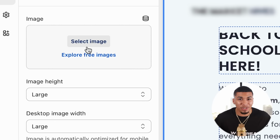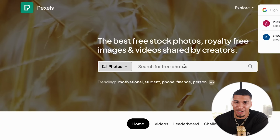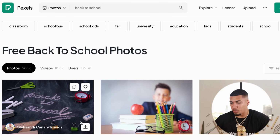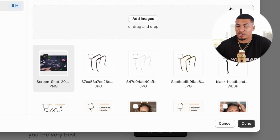Now the next thing you have to do is add an image here. And if you do not know what images to add, I've got you covered there as well. My favorite place to find high quality, non-copyrighted images to add to my store is a website called Pexels. On this website, again, I'm just going to type in that same trend, and you can see I have all these different images that I could work with. So let's just take this one for example. Now that I downloaded the image, I'm going to come back over here to Shopify and click on select image. Then once you have it downloaded, you just come over here and click on done.